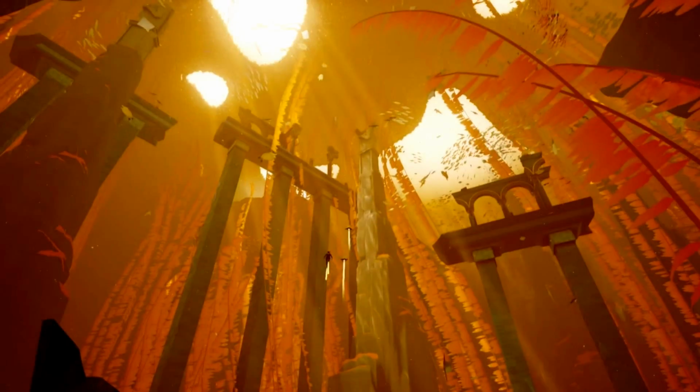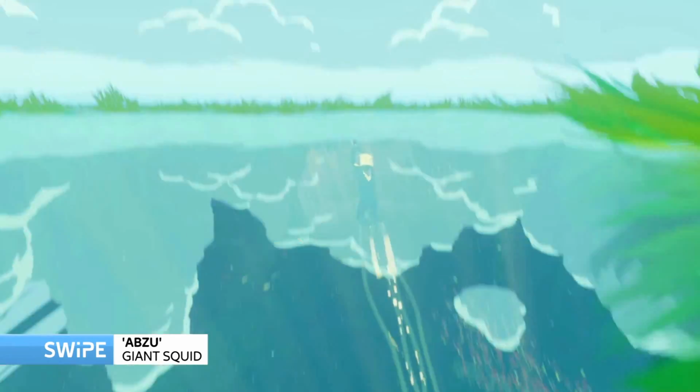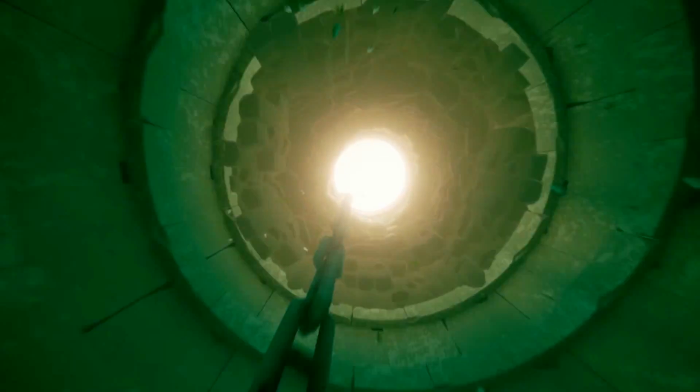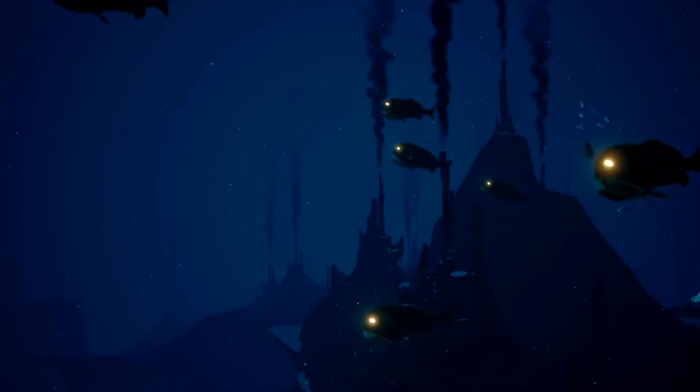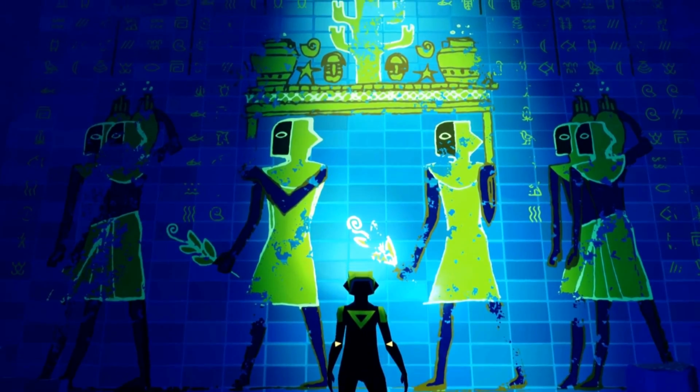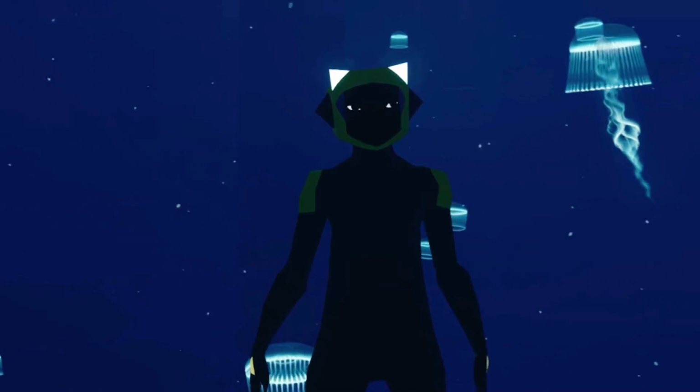Abzû is an underwater adventure game available for PS4 and PC, and the name actually means to know the ocean. Now, if you're seeing these pictures and you're thinking the art direction looks slightly familiar, that's because the creative director of this game was actually also the art lead on Journey and Flower. And actually Journey's a very good diving off point for discussing this game because they do share a lot of similarities. Like Journey, the story is buried and has to be discovered. It's also very calming and poignant. It has a beautiful score.